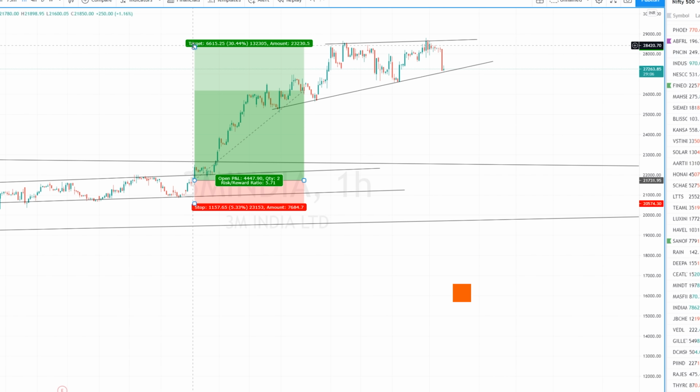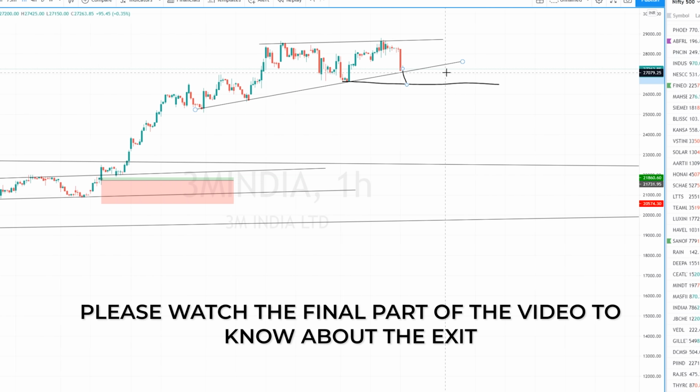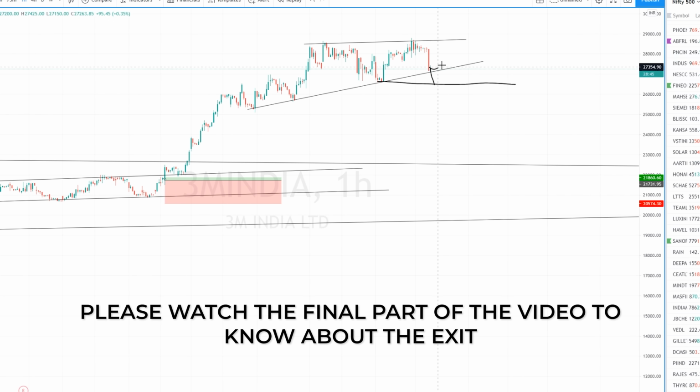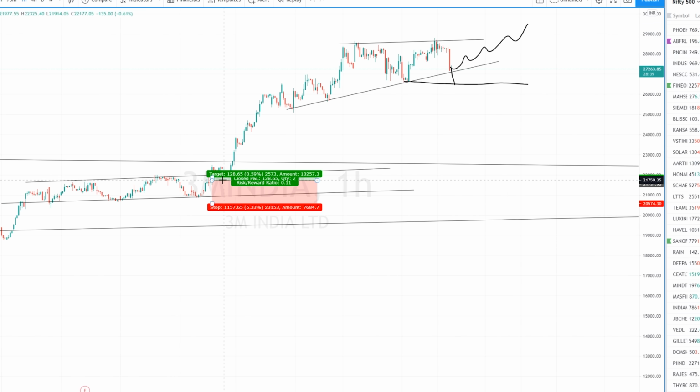Most likely I will exit it. Right now I'm currently holding it, but I may exit probably today or tomorrow, because if this is broken, let's say, probably I will wait until this point. If this is broken, I will exit the trade, and if this specific pattern is not broken, and if it goes something like this, I will continue to hold. So this is how I trade.